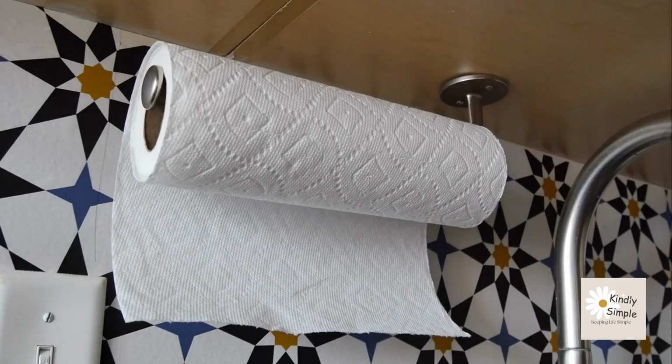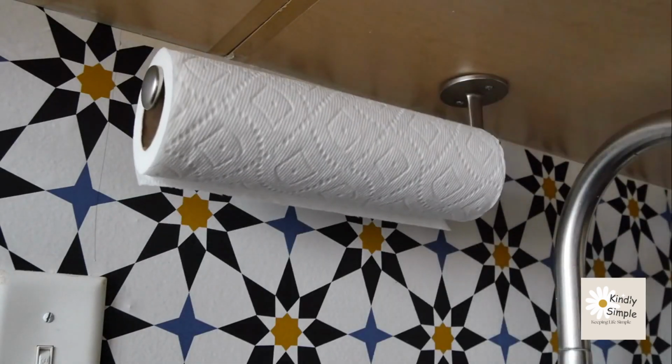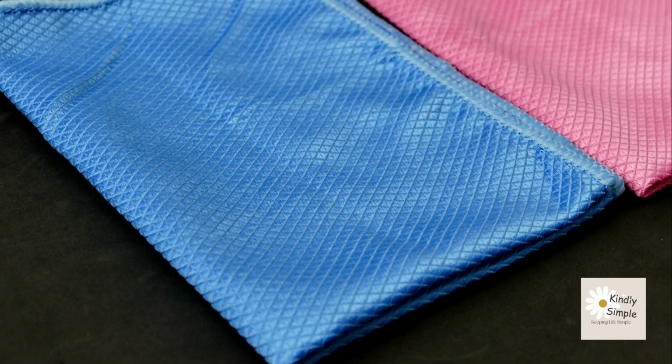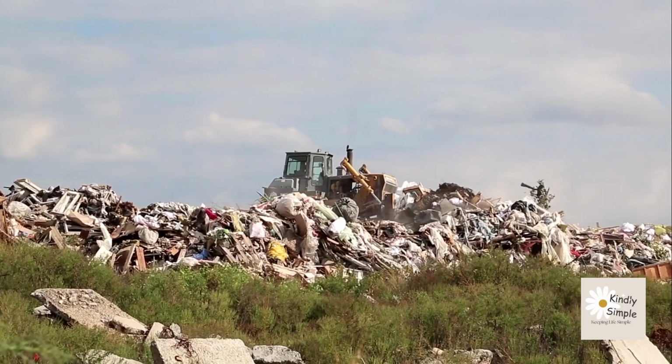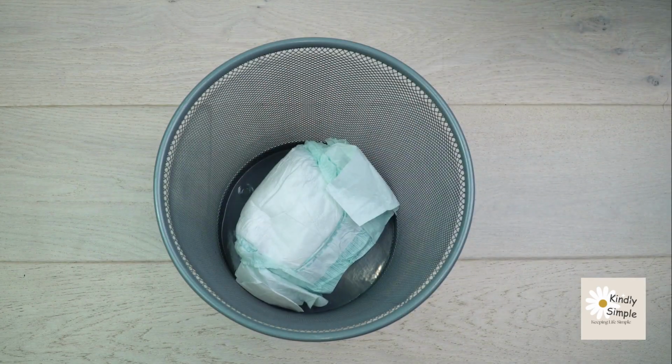We've gotten used to grabbing a paper towel for just about everything, cleaning spills, drying our hands, wiping up the counter. But what if I told you there's a better, cheaper way? I'm not here to guilt anyone or go full-on green warrior. But we all know paper towels aren't great for the environment. They're right up there with diapers in the landfill.